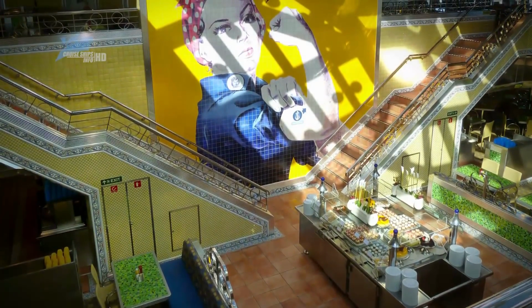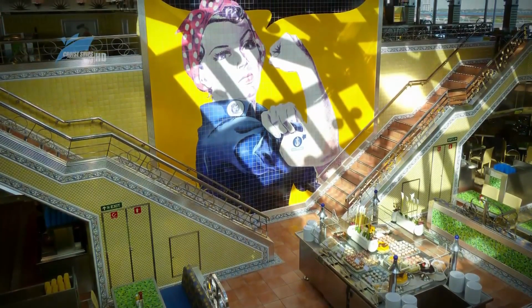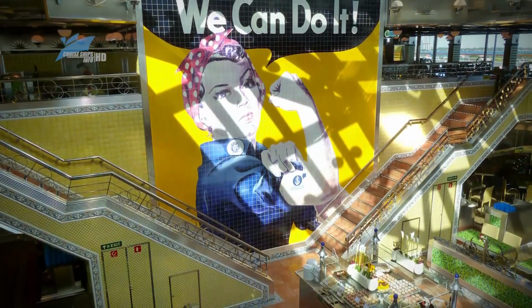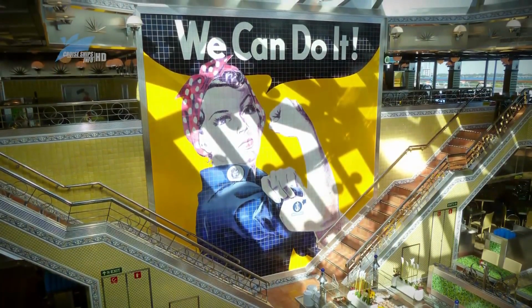Rosie's restaurant is located on aft decks 11 and 10. The Carnival Valor's 1,396-seat casual buffet dining venue is dedicated to Rosie the Riveter and all the women who worked in factories during World War II.